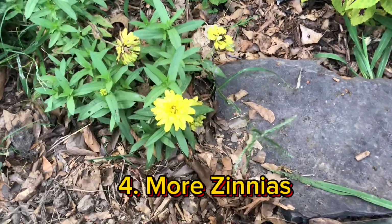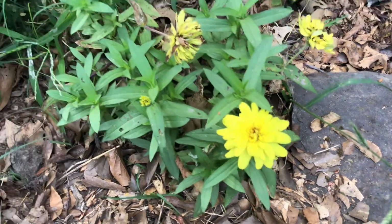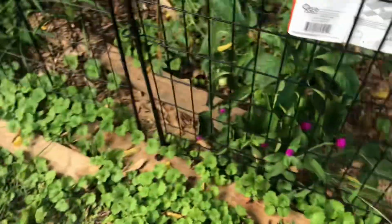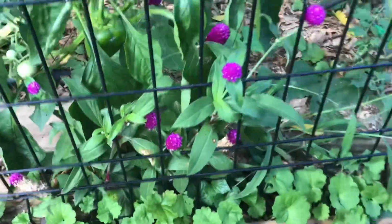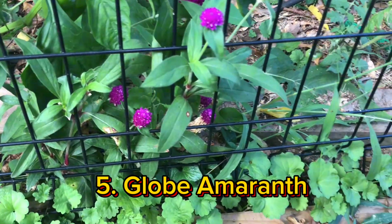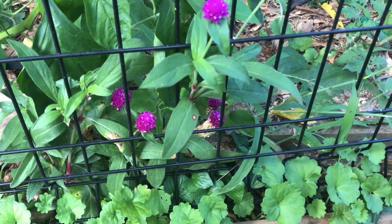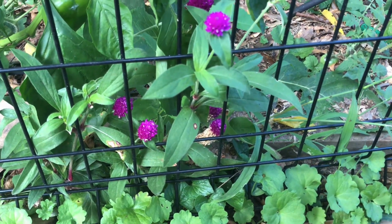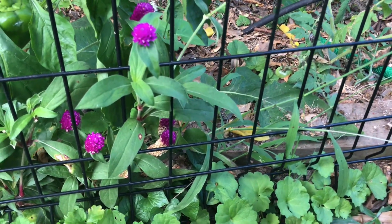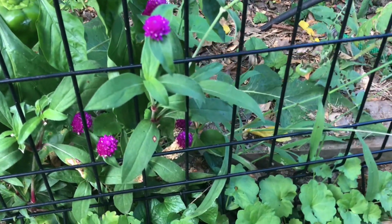This is another type of zinnia. I just kind of remembered it as I was coming over. Just wanted to show you guys that it's surviving pretty well too. Now this is a little bit of a cheat, but this is Globe Amaranth, and I bought this one, but ever since I bought it, it has stayed alive, it stayed healthy. It is a pretty solid plant, so I would also recommend growing that too, especially if you're looking for plants to grow in the Memphis area and you're afraid of what will or will not grow.